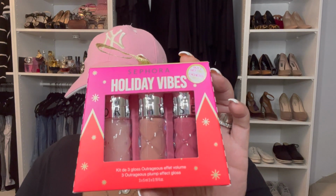So the first thing I got was from Sephora, and this is the Holiday Vibes Lip Gloss Trio. Let me show it to you. I'm going to do a little bit of swatching, so like I said, it's going to be a long video. So now you have this color, and this is in... I'm not giving you these colors.